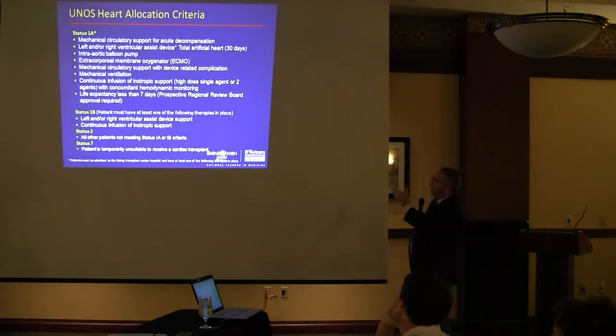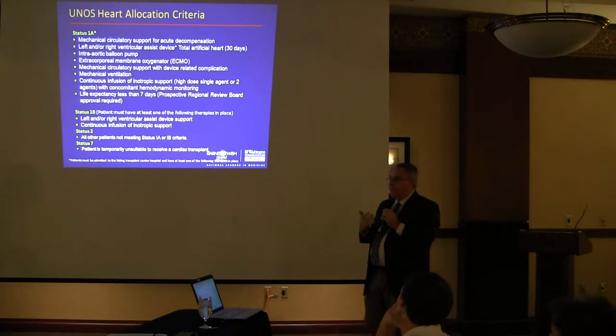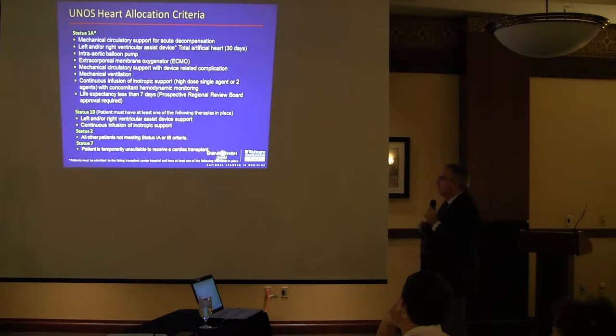And then the criteria comes up a lot by how people are listed when they're waiting, and it's really broken down, I'd say, into 2 lists essentially: status 1 and status 2. Status 1 patients these days are defined as somebody who has a VAD or somebody who's getting continuous infusion of a support medicine like dobutamine or milrinone. And then there are some caveats along with that.